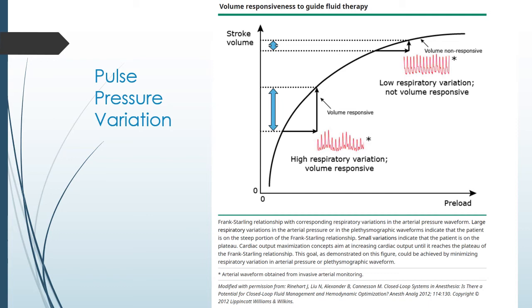So in this case, this person's not going to respond well to preload, but may respond well to increasing the inotropy, the contractility part of stroke volume, or increasing the heart rate, since cardiac output is heart rate times stroke volume, or just increasing the afterload if it's appropriate. Again, advanced hemodynamic monitoring would be able to show you those things and guide you in what would be the best next step if your MAP is low. Is cardiac output the problem, is contractility the problem, or is it an afterload issue if we think the preload is good?